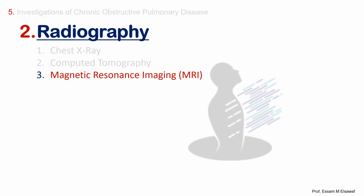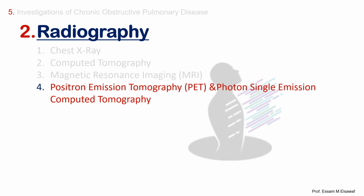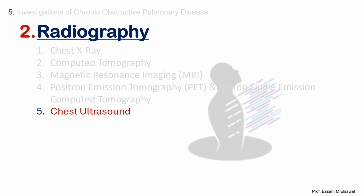Positron emission tomography, PET, and single photon emission computed tomography, SPECT. Both of them are primarily used for research, or in assessing inflammation, metabolic activity, and associated malignancy, rather than routine COPD diagnosis. Also, chest ultrasound is used to assess pleural effusions, diaphragmatic movement, and abnormalities in COPD patients. Ventilation perfusion scan usually helps to evaluate ventilation perfusion mismatch. So it's very important in detecting pulmonary embolism, which is a very common comorbidity in COPD. Fluoroscopy is sometimes used to assess diaphragmatic paralysis or dysfunction, which can also contribute to respiratory insufficiency in COPD.